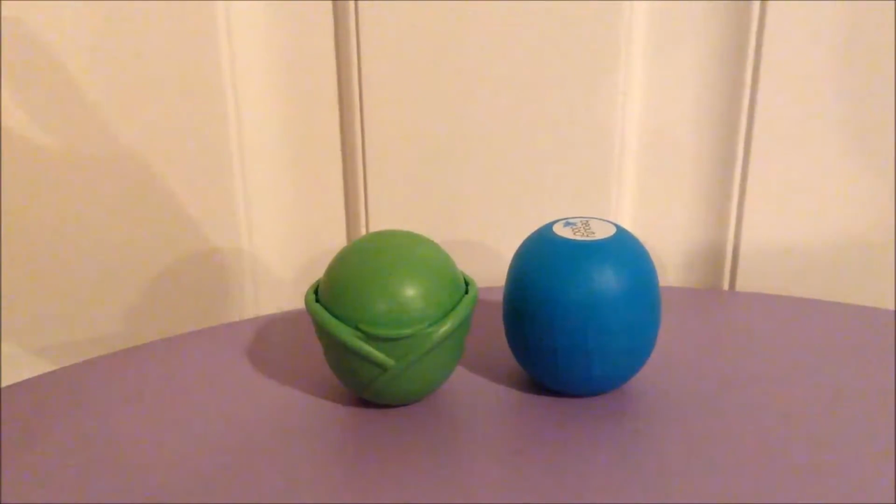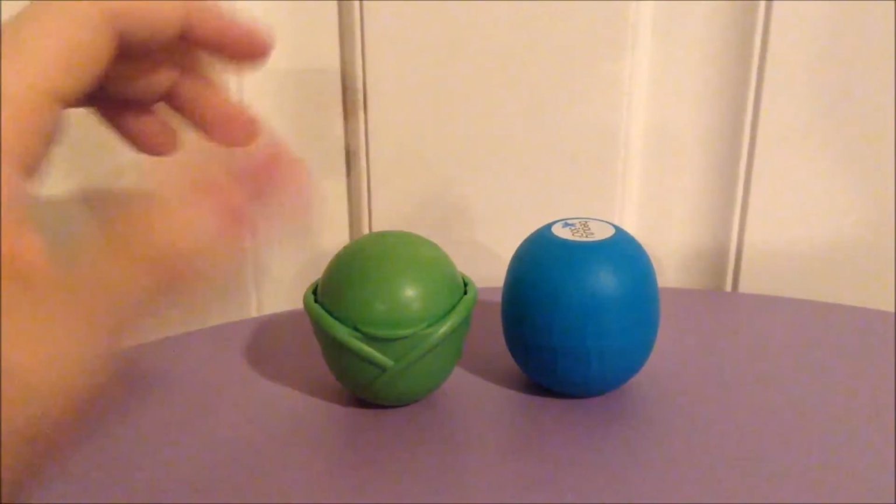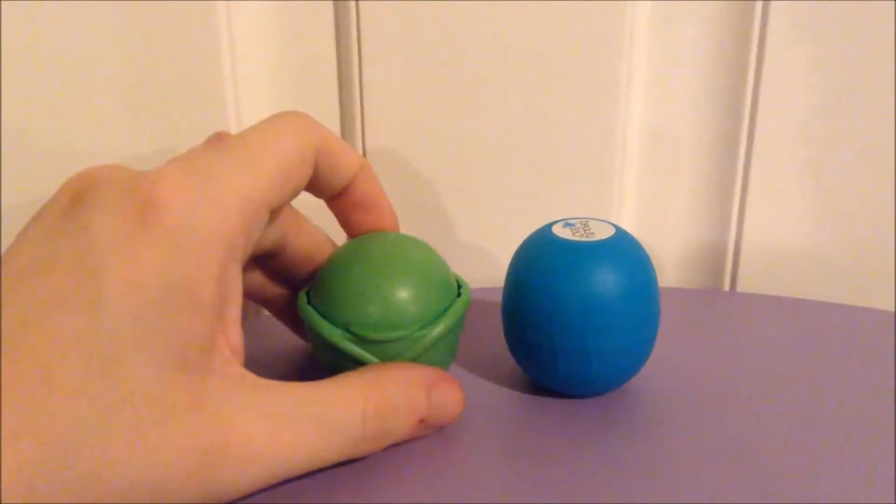There's no medication or SPF in either of these, and the only special feature of either one is that this one has that flipping mechanism.